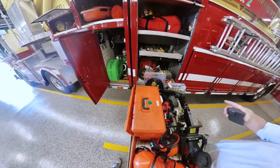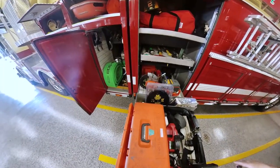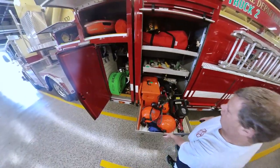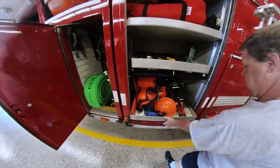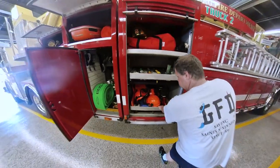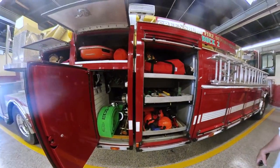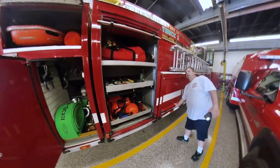Because the problem with the diamond tip blades is, once you get into wood and into the asphalt shingles, it gums the diamonds up. Wow. It just kills the saw.